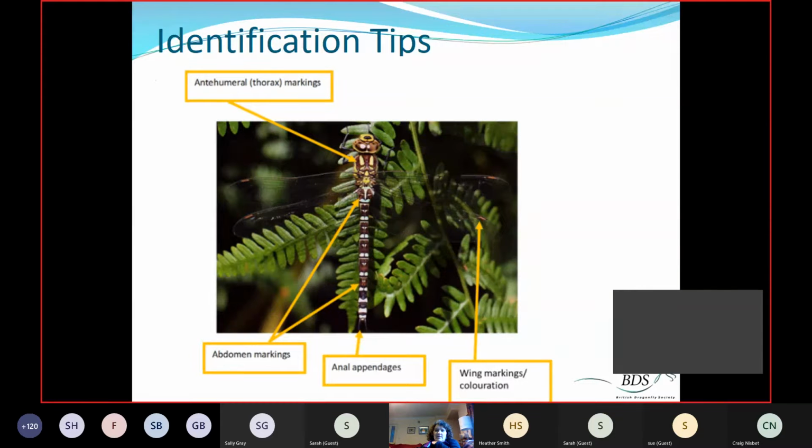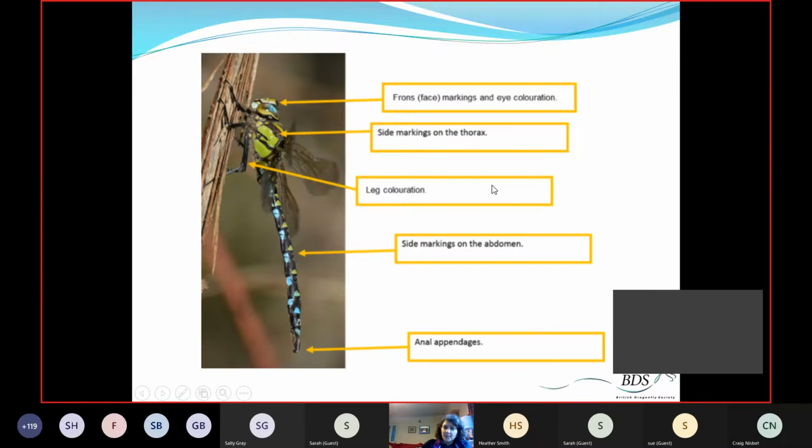So this is just a diagram, or a picture I should say, looking at some of the things that are very useful for identification. So looking at the markings on the thorax, so on the back and on the side, the markings on the abdomen, the anal appendages, which are basically the male has claspers that he uses to hold on to the female when they're mating. Looking at the wings, looking at if there's colours on the wings. So the arrow here is pointing to, can you see these here? These are called pterostigma, and these are sort of dense clusters of cells. And these different species will have different colours of pterostigma, so they're quite useful to look at as well. Looking at the colour of the face or the frons and the colour of the eyes, markings on the side of the thorax, if there's any stripes or special colours on the legs, and again, markings on the abdomen and the shape of the anal appendages.